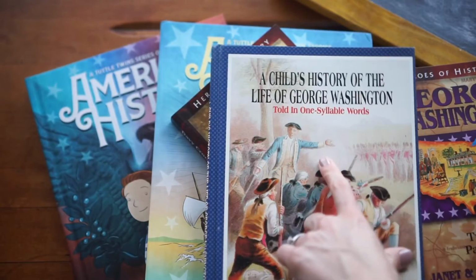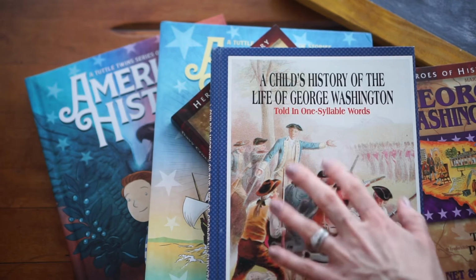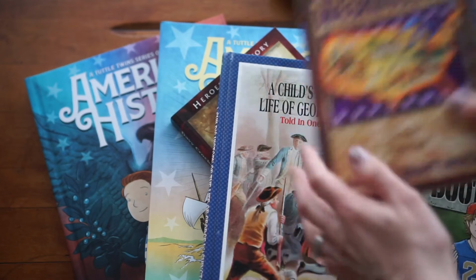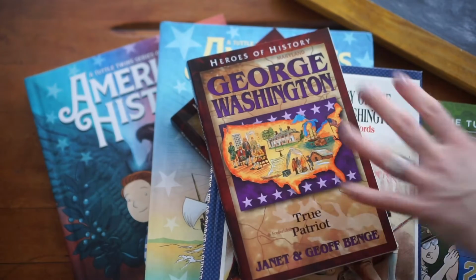I have a couple of these, but this is the one that I'm going to pull out probably this fall if we end up doing more read-alouds. But honestly, between the Tuttle Twins and the Heroes of History, I probably won't need to.